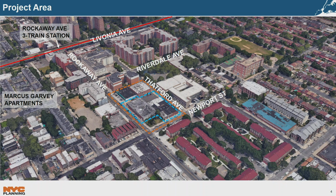The development site, outlined in blue again here, contains several 1-story industrial buildings, which had been used for many years as a chocolate syrup manufacturing building, but recently has been vacated. Additionally, there is some space for surface parking on the lot. To the north, within the rezoning area, are 2 non-applicant owned sites. On the Rockaway frontage, there's a 1-story commercial building with a laundromat. And on the Thetford frontage, there's a 2-story building with a warehouse and a house of worship.